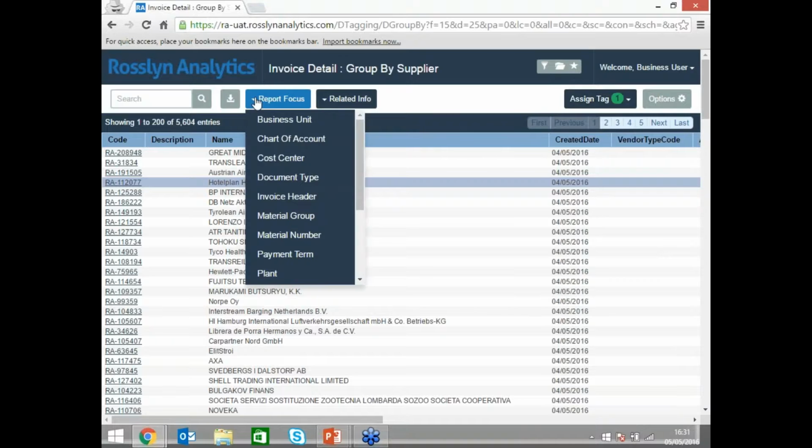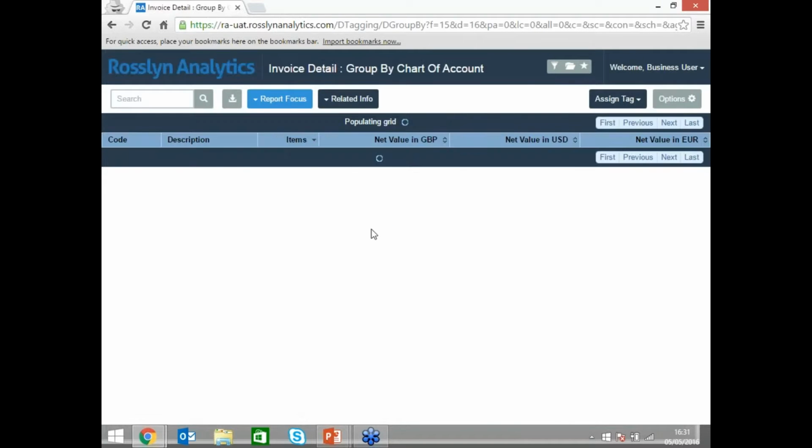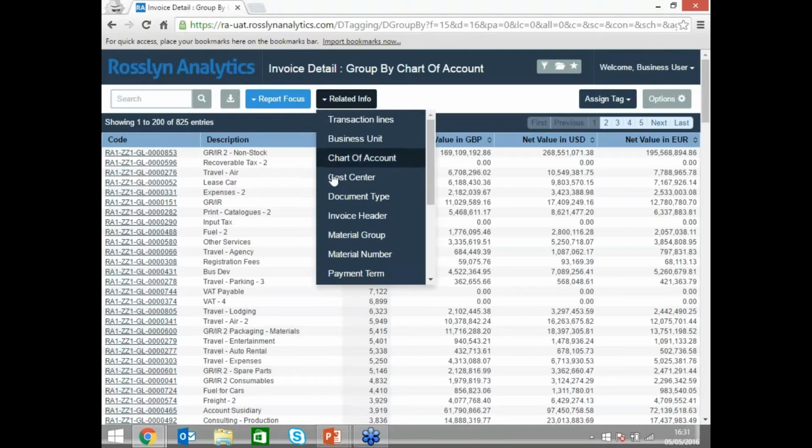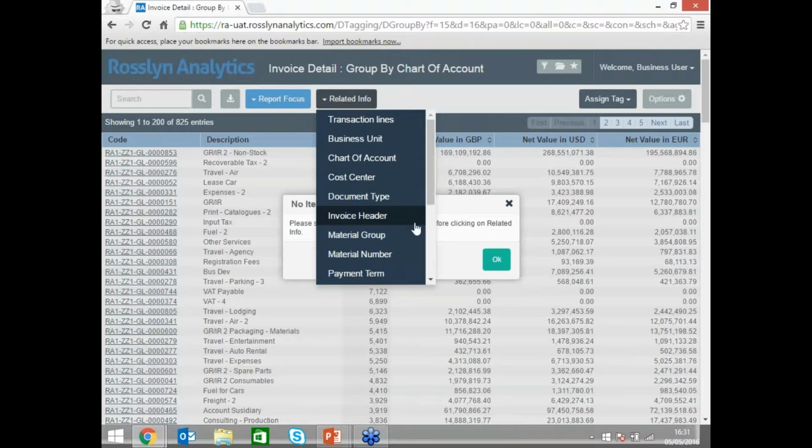Or I might want to change the focus of my report and say, actually, I don't want to look at business unit at all. I want to look at chart of accounts. So I'm now going to see my data in a different view, in a different format. I can look at related info. Now I'm in here, I can say, well, actually, I want to look at it by invoice header.